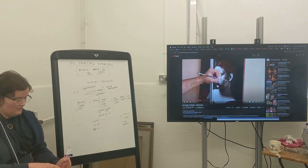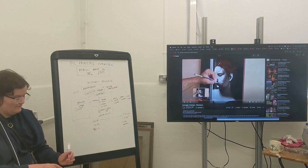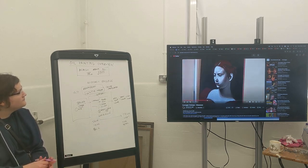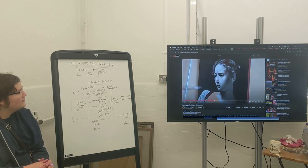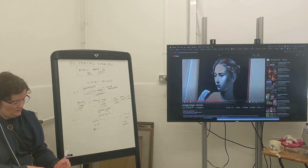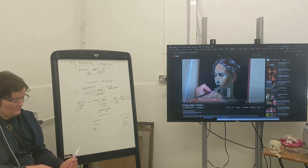And then you've got the idea of building up the mid-tone. It's a tonal map, right? Looks a bit pasty, doesn't it? She looks very pale. So you can see no colour, right? Building up. And then blocks of colour over the top. So the idea is you've got that tonal map already done, and then a thin layer of mid-tone flesh colour over the top.